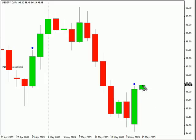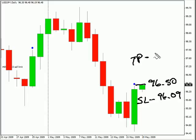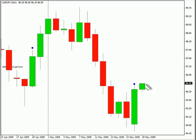Basically looking to buy at the 96.50 level, which we're almost there. Looking to move higher. Looking for a stop loss at the 96.09 level and looking to take profit at the 97.25 level. Basically what that looks like, we have a buy where we are currently.